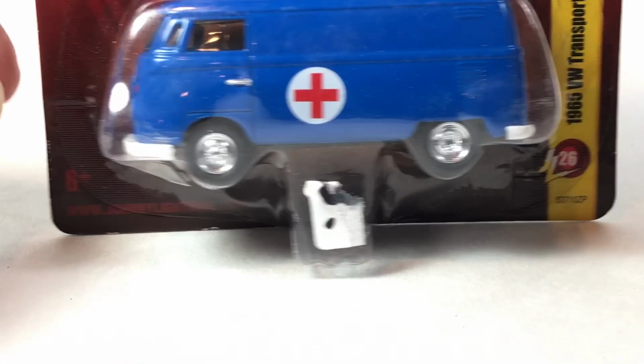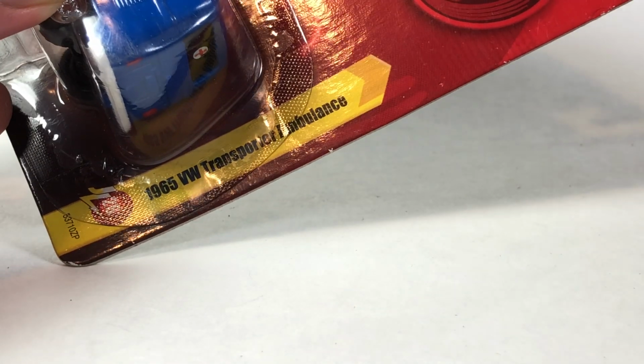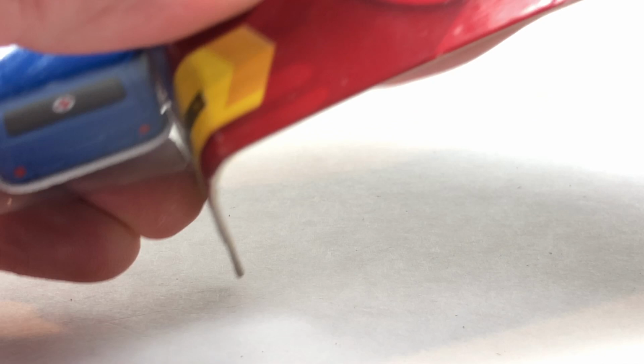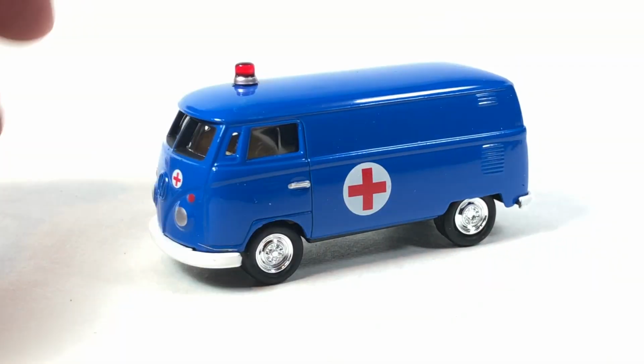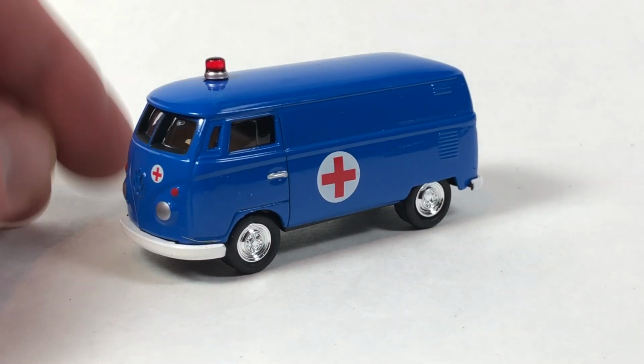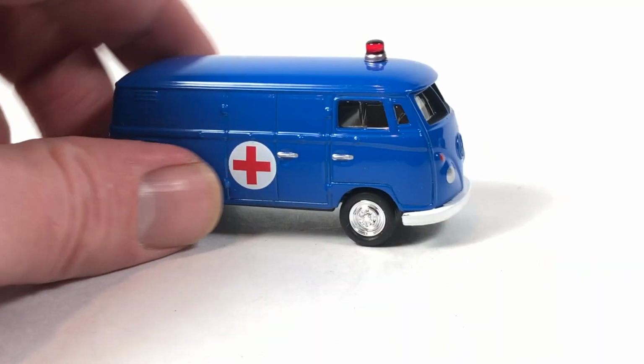All right, so back to kind of the old school stuff. Here is a 1965 VW Transporter ambulance. Let's go ahead and open that up. You're looking at it. I can look for the copyright date. 2012. So this is Tomy era.